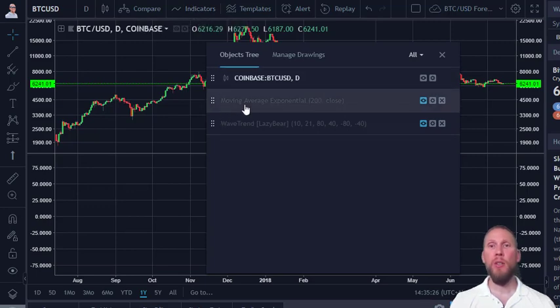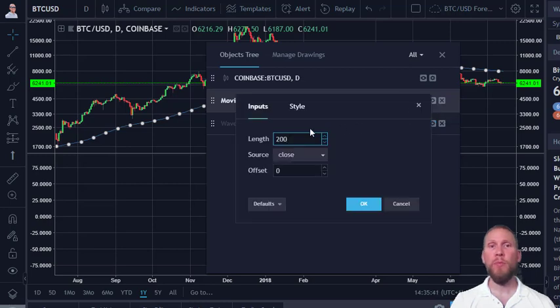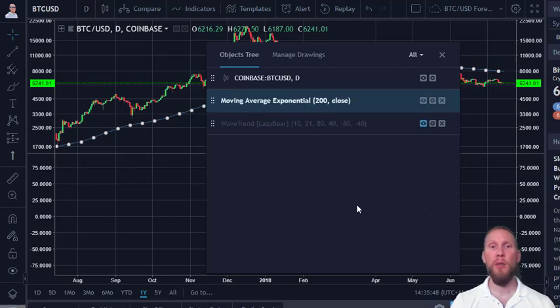And then the two that I'm going to add are moving average exponential, and the settings are 200 and close. So once you've added it, you just need to go to the settings and check that the length is 200 and the source is close.